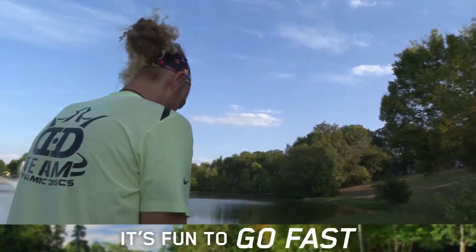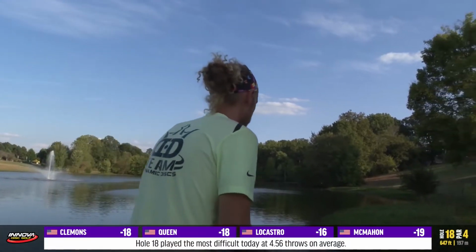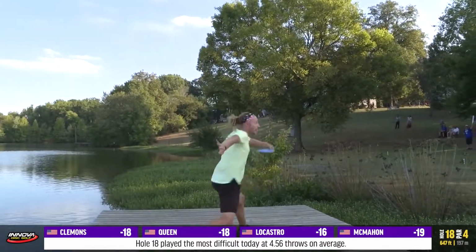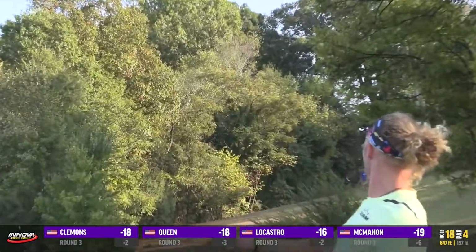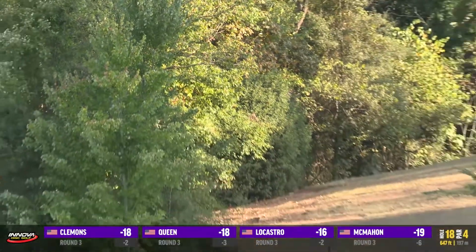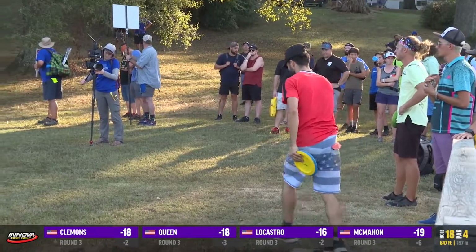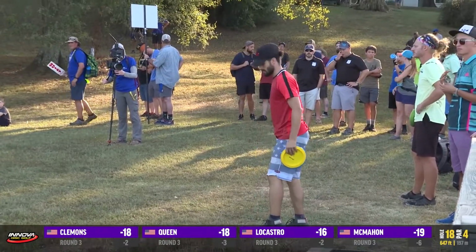Couldn't have described it better myself. One of the greatest finishing holes in all of disc golf. And that is one large, majestic tree on the top right side of the green down there. It's just a beautiful thing to see in person. Oh no, Clemons, this is the mistake you can't make. That could be a re-tee. I don't know if that ever crossed any inbounds area over there.